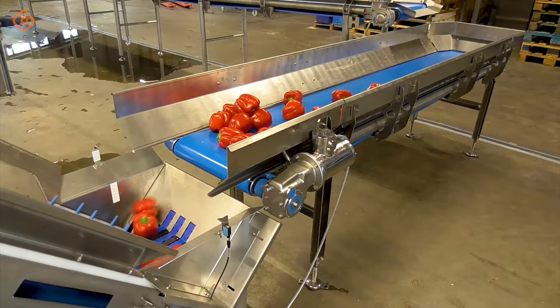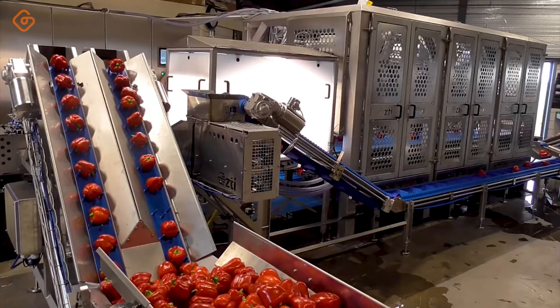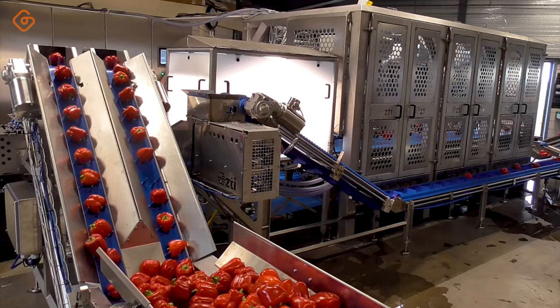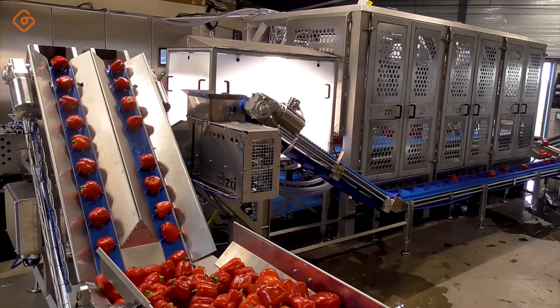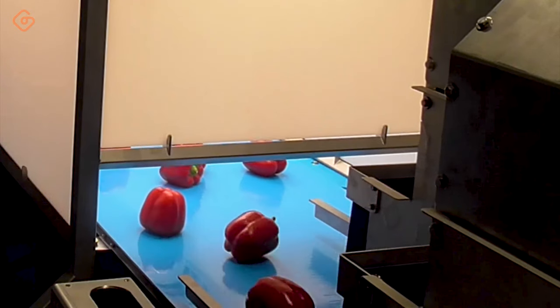Designed for maximum efficiency and precision, this advanced, fully automated system revolutionizes the bell pepper processing process from start to finish. Picking, placing, coring, and cutting are all done automatically.